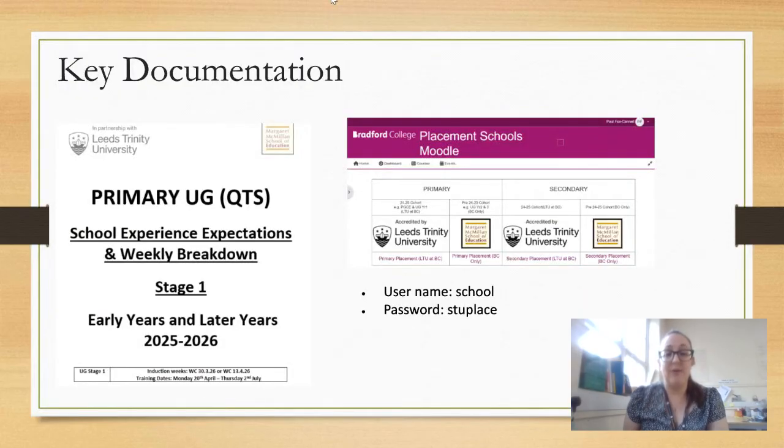Here's a reminder of where you can find the key documentation. This link is in the email which we've sent out the video for, and it's got everything you need there, such as lesson observation forms, the ITAP booklet in case you want to have a more detailed look at what trainees are doing this week and last week, as well as any other information you may require.